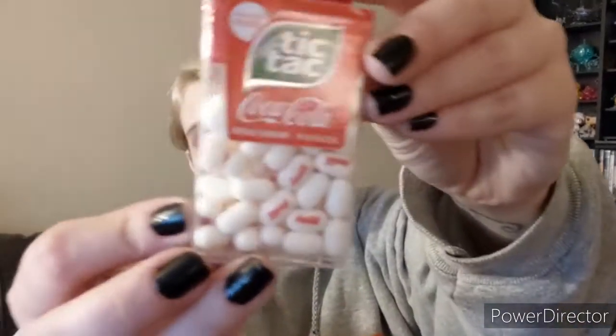I found these Tic Tacs. They're Coca-Cola. Limited edition Tic Tac Coca-Cola. Made with Coca-Cola. I'm going to see if they taste like Coca-Cola. They're white. That tastes like Coca-Cola. I've just seen these at Dollar Tree, and then when I went back today, they didn't have any more, so might be hit or miss.